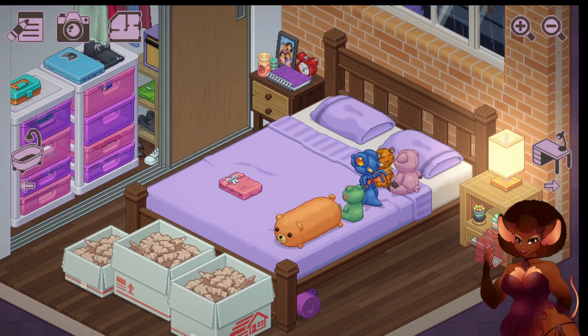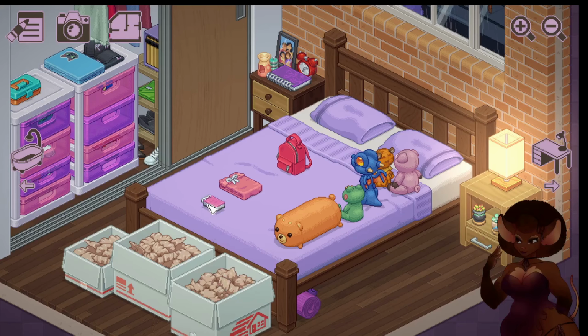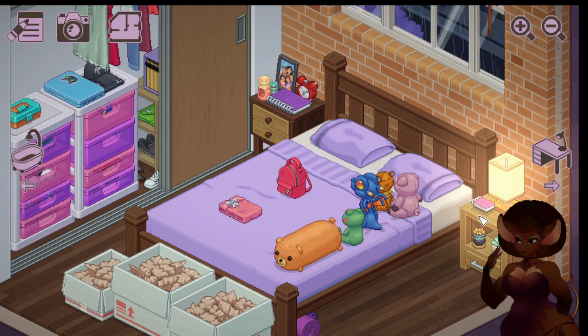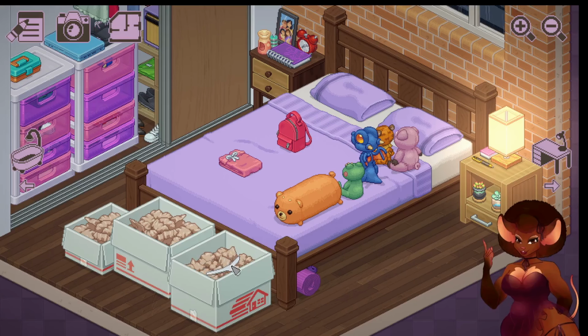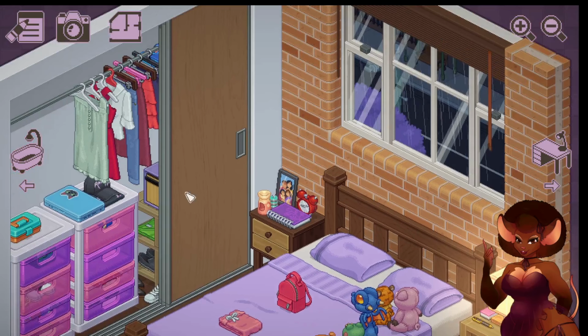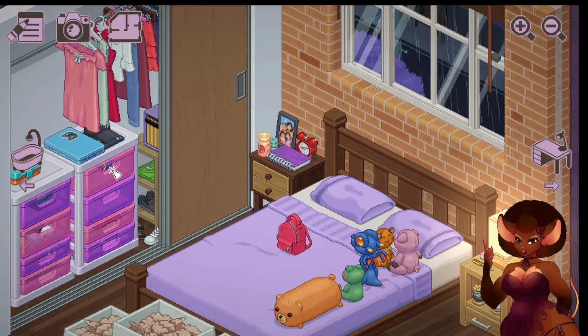Little backpack. I guess we'll put it here for now just to get out of the way. Let's put this down here. Oh, I mean, of course we gotta have a pencil, a pen, and a notebook, so that's what we're gonna do. And look at that, just like I predicted. Bam.